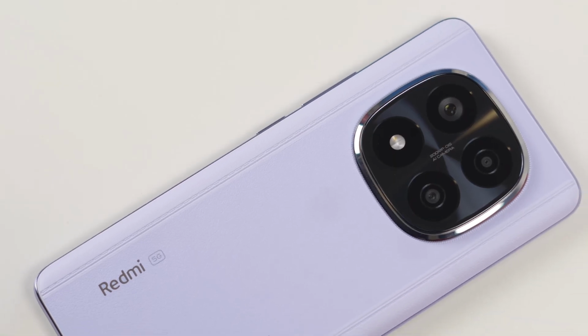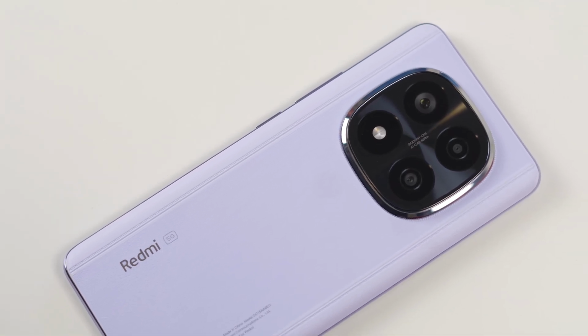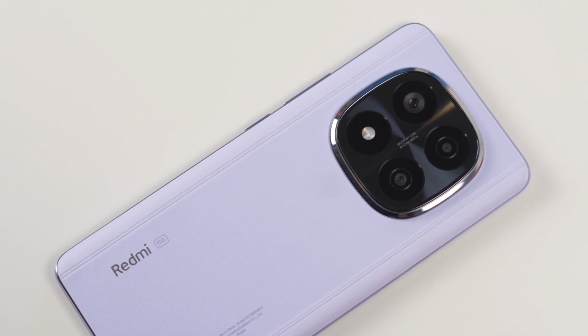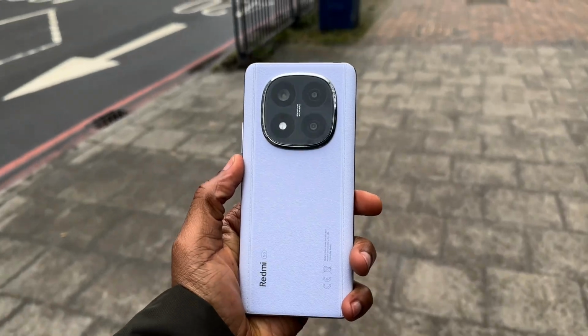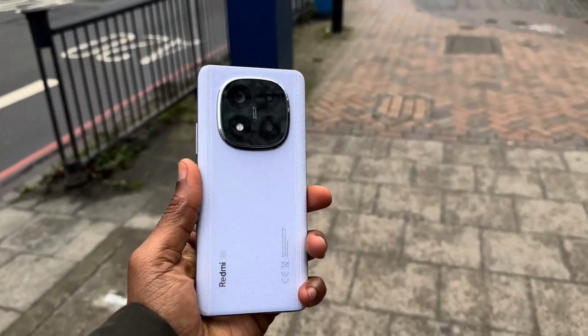This is the Redmi Note 14 Pro Plus. It features some very impressive specs, including a larger battery capacity and some shiny new AI features. But something that is immediately obvious once you pick up the phone is the design. This is arguably the best looking mid-range phone I have used, but is all that glitters gold?